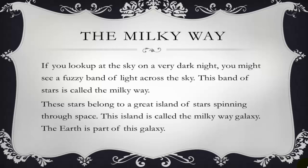Planets. The Milky Way. If you look up at the sky on a very dark night, you might see a fuzzy band of light across the sky. This band of stars is called the Milky Way. These stars belong to a great island of stars spanning through space. This island is called the Milky Way galaxy. The Earth is part of this galaxy.